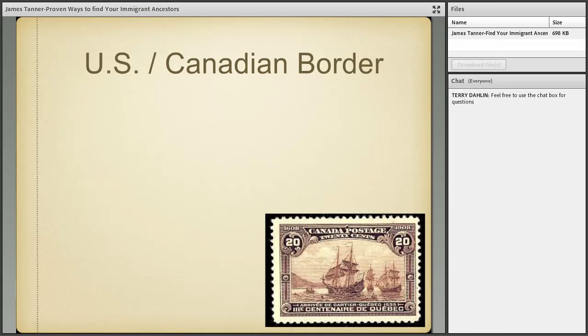And if you caught that when it flew by your eyes, the last one was only in 1903 that we actually decided where our border was with Canada.